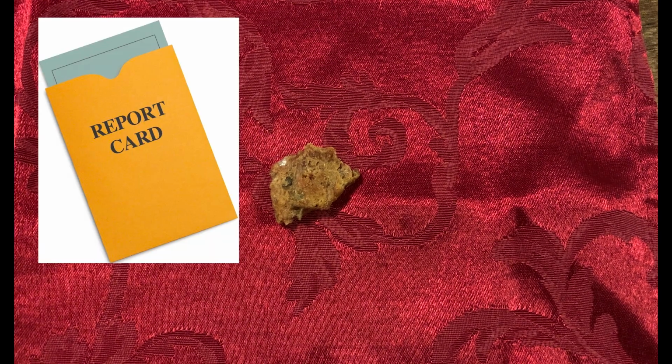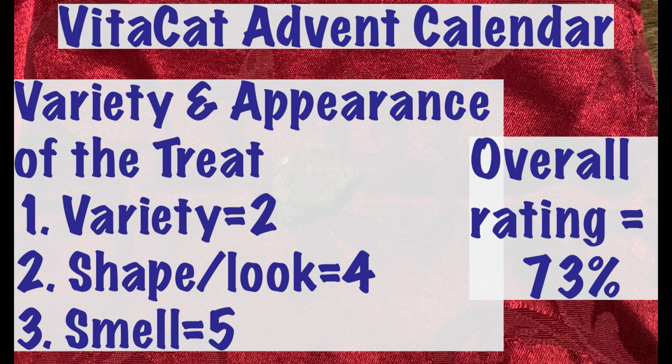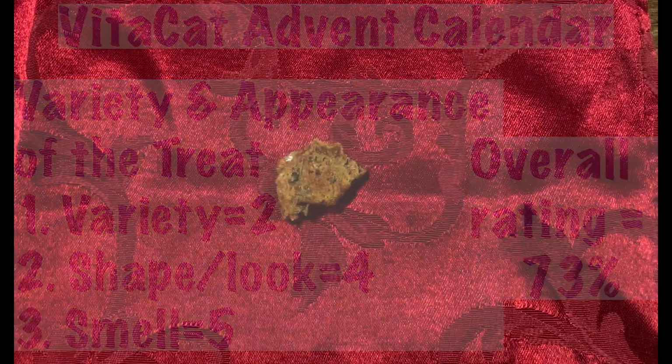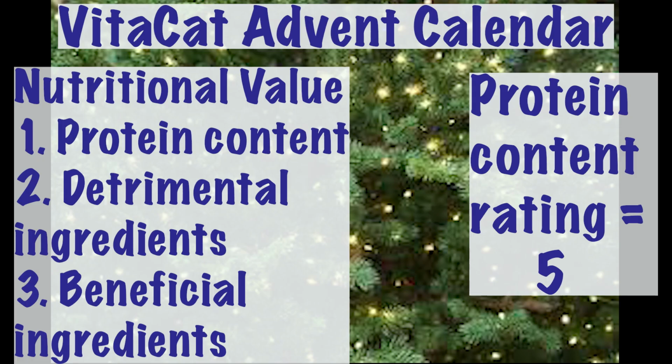So variety and appearance of the treats for the VitaCat Advent Calendar for cats ends with a total rating of 73%. It has a protein content of 68%. That's very high, but obviously normal in terms of the fact that there is only one ingredient, and that happens to be a protein source, being fish. So I'm going to give that a 5.